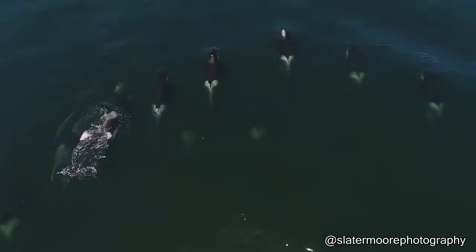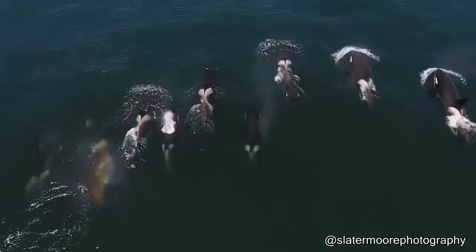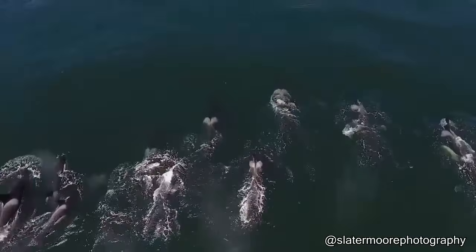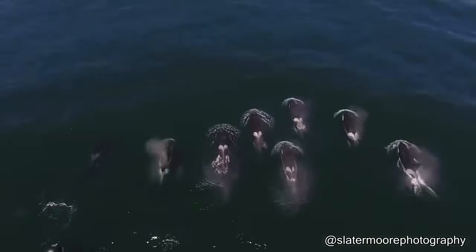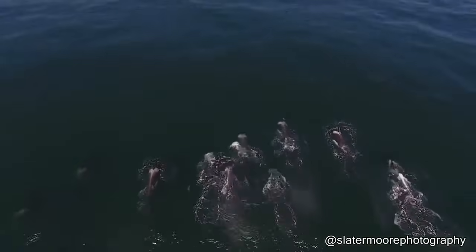Here's some fun facts about orcas. Killer whales are not whales at all, and they are actually the largest type of dolphin. They typically travel and hunt together in something called pods, which usually consist of anywhere from 15 to 30 orcas.